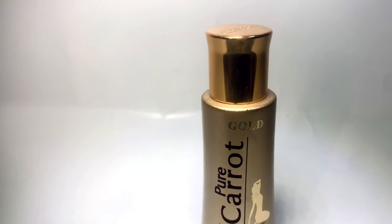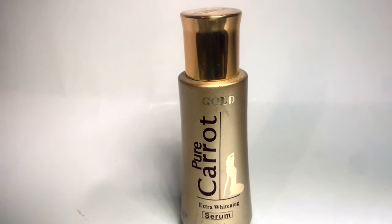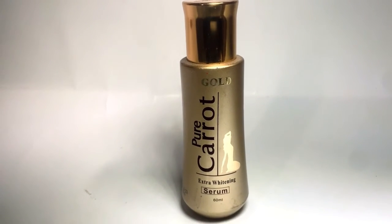Purecarrot Gold Serum is a 60 ml serum that hydrates dry skin, leaving it soft and silky with a healthy, radiant glow.